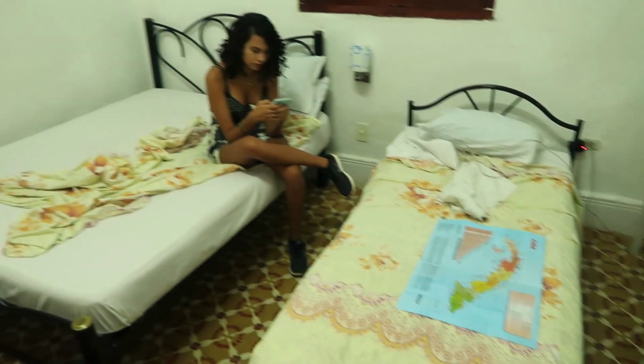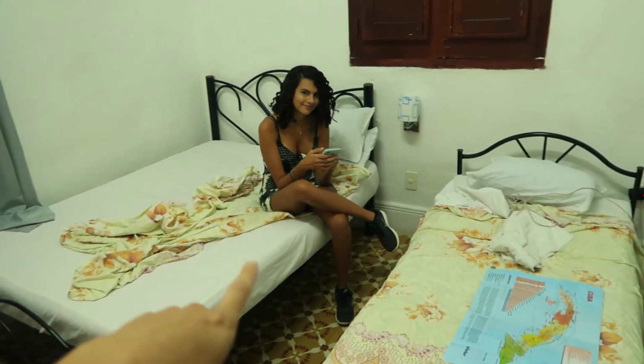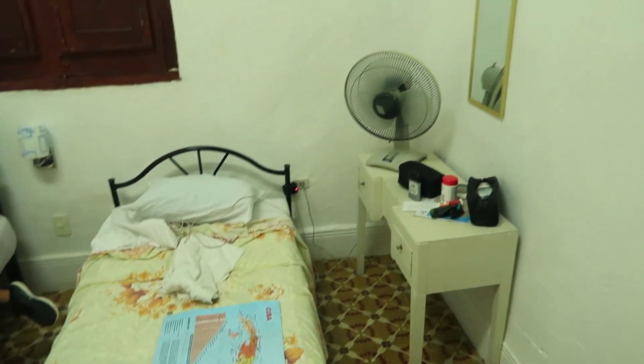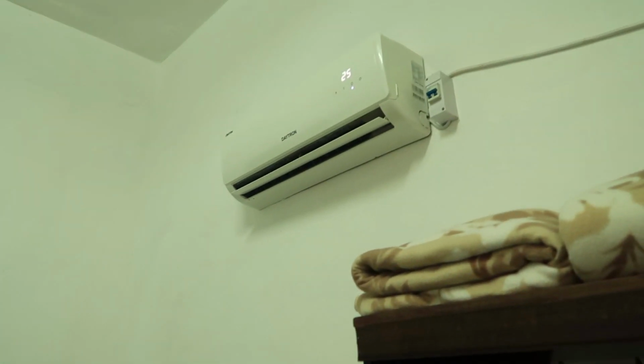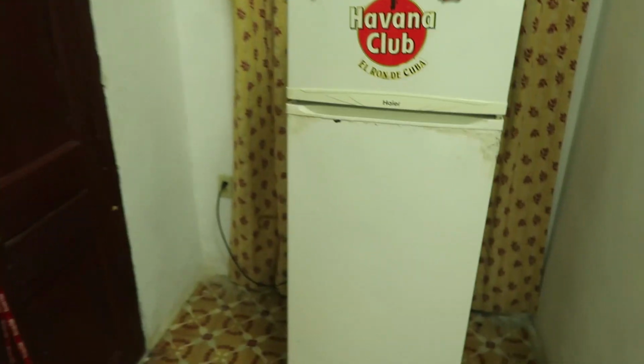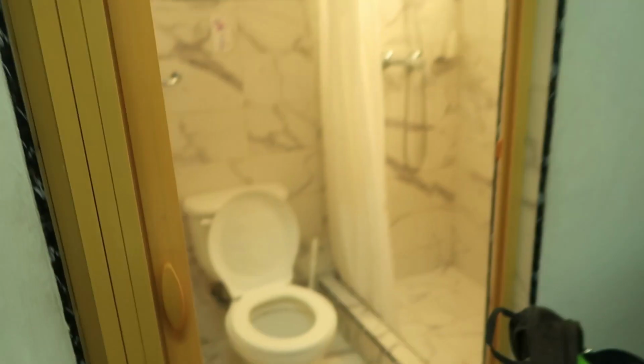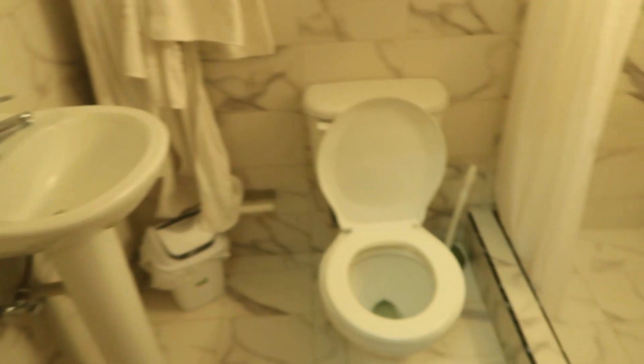So here you can see there's actually room for 3 people. We got a double bed. What's up, Carol? Little single bed here. Fan, AC. Over here we have the fridge as well. Havana Club. And in here just a simple little bathroom.